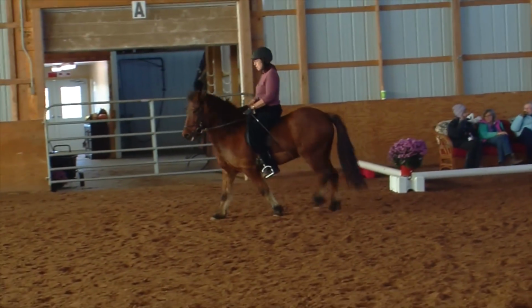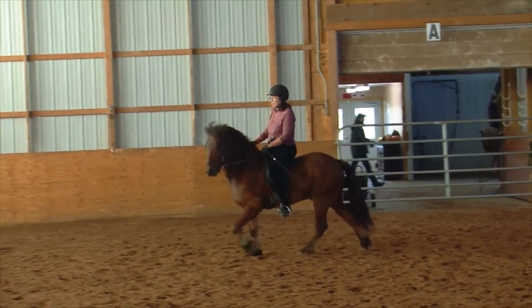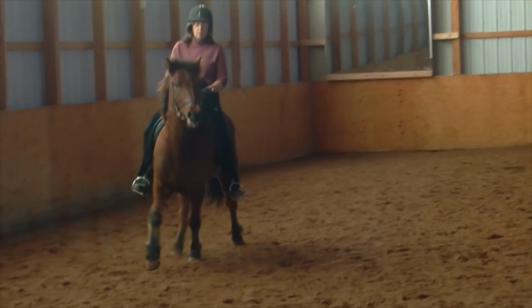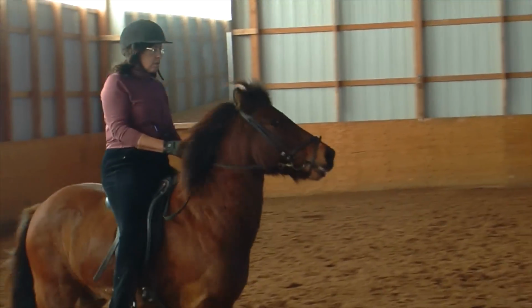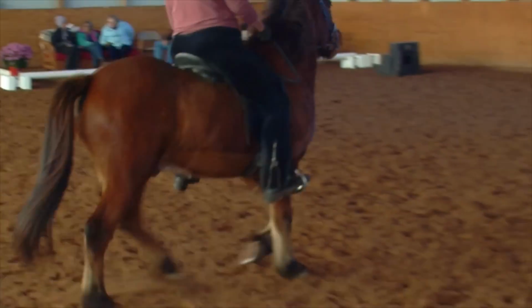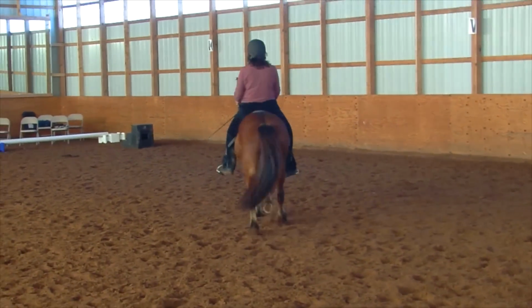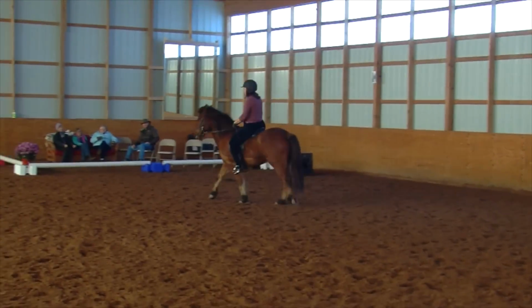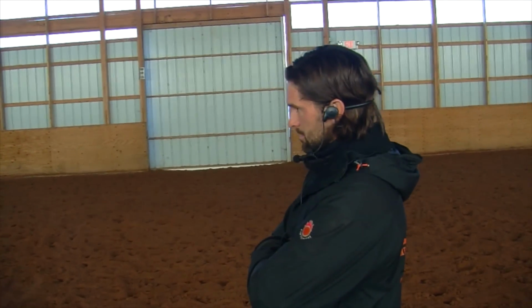Or some kind of circle. I don't care about the size, really. Just as long as it's a small bend to the neck. Keep bending there. The bend can help you keep him a little bit more round. So, back to work. And don't Tolt for many steps. I'll show you how we approach that. Ready? Bend him and into Tolt.